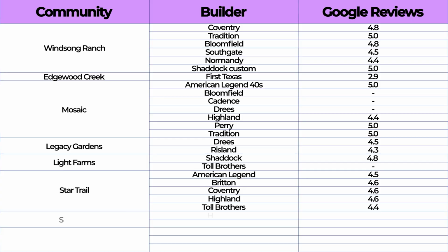Since the community is still so new, just know there aren't going to be any Google reviews available yet. It's just too early to have much buyer feedback come in. But if you're looking for something very fresh, very exclusive, and walkable to all that shopping, Starview is worth keeping on your radar.